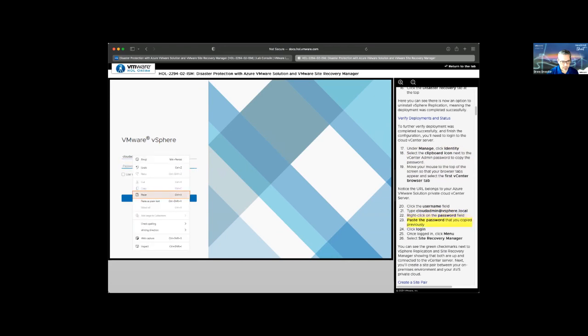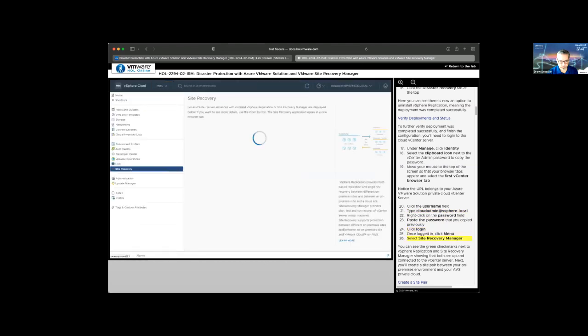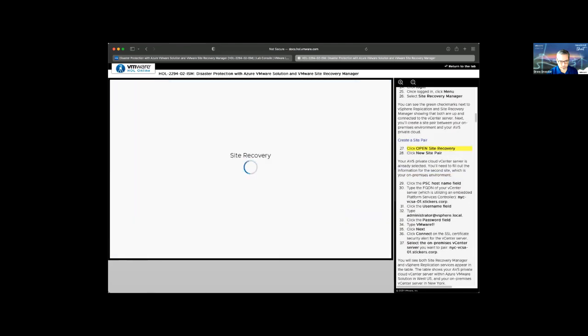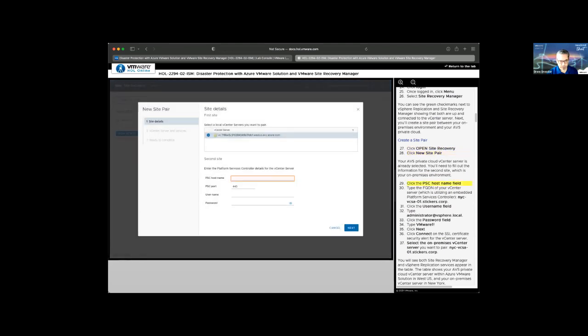Set my password. And I'll give a link for this lab too. So we're going to create a site pair. Anybody who's done this knows that once you've learned how to do SRM, it's not that hard from there on out.